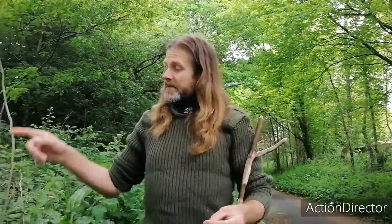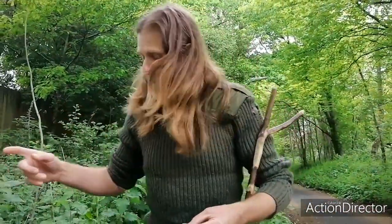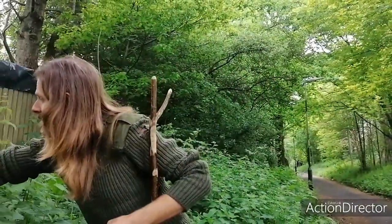Can you use the rest of the nettle for making soup as well? You can. The only thing with the rest of it is, as they get a bit bigger like this, they become a bit tougher. So they're not as succulent. A bit later in the season, you can see some of them forming already.